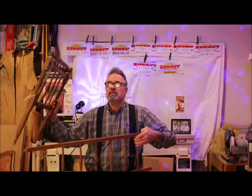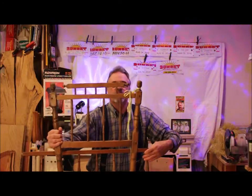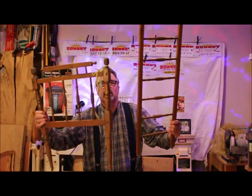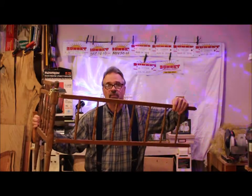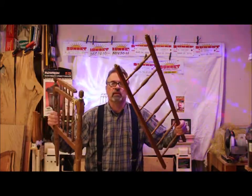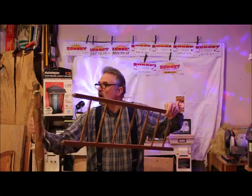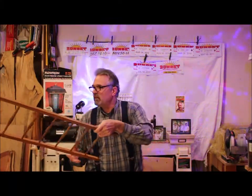Now, another neat project we got. This is a very old antique baby bassinet. And this is kind of what it looks like. And of course, we're going to put it back together. We got the other side. Just pretend that I showed you the other one now. So now you're all caught up to date. We're going to make a coffee table out of that. It's going to be a very, very nice coffee table when we get done. I don't know what we're going to put on for a top, if we're going to use glass or a piece of wood. But right now, that's our plan.